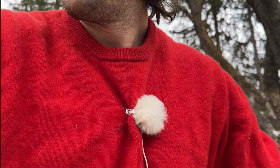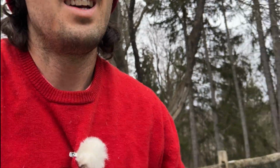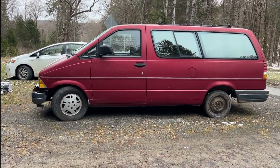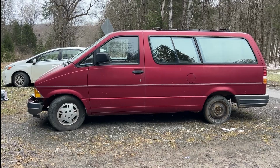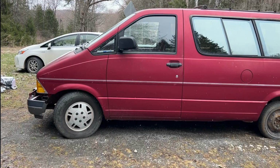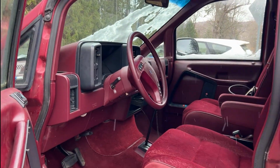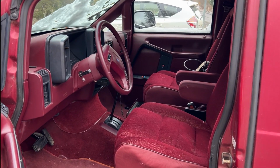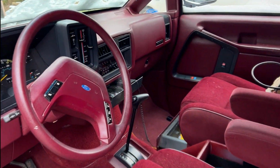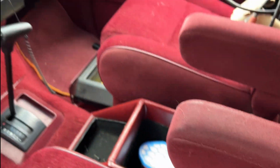Whew. Huh, what was that noise? What is that? Oh my God. Look at this. Boy, that looks a lot like the one we were just looking at. Huh. Imagine that. Oh my God. Look at that red interior. That is beautiful. Oh my goodness. That is incredible.